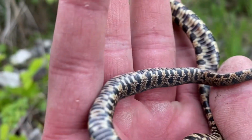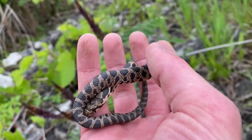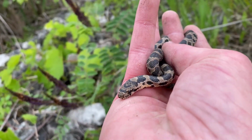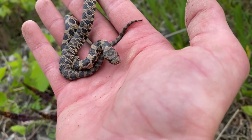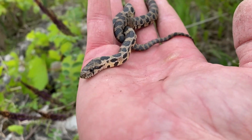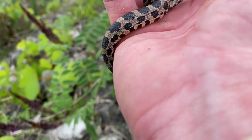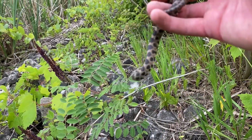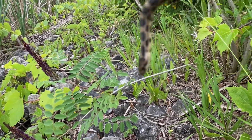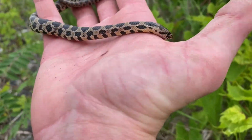Yeah, so they've got a nice checkerboard belly. They're spotted up on top. I believe the name Pantherophis is panther, which is like spots, you know, like a leopard, and then ophis meaning snake. So it's kind of like a spotted snake, which makes sense. It definitely has the spots. They do look similar to the baby water snakes, but you can tell that they're more of a rat snake kind of look.